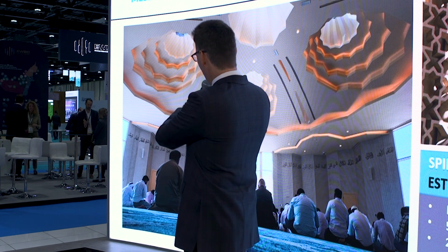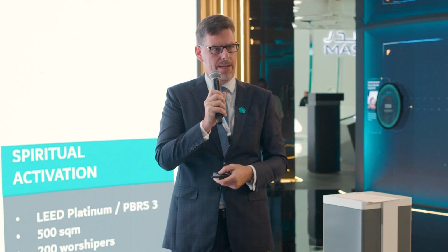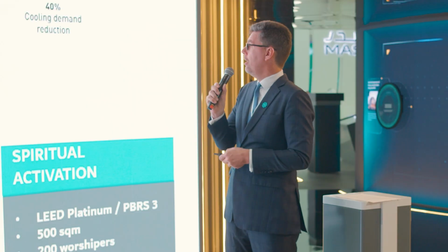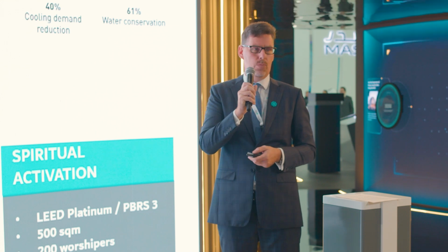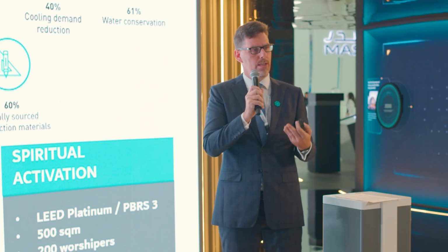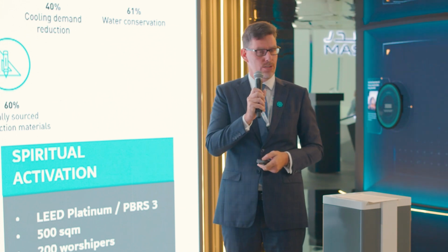We also had mashrabiyah screens around the building that protect the building envelope from direct sunlight, an airtight envelope, compact mass, and integration with the BMS system as well. But together, there are some amazing statistics. 50% reduced energy compared to a traditional mosque, 40% cooling energy reduction, 61% water conservation, including the immediate landscape, 60% local construction materials, which is all about supporting the UAE economy and nurturing talent, very much what this whole WEFES event is all about.